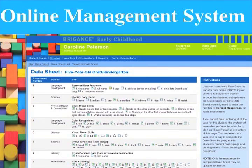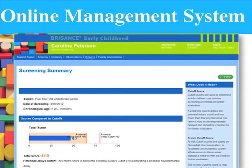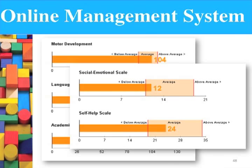The online data sheet is where you will enter each child's responses from the paper data sheets. Once you save the online data sheet, the system will automatically generate a screening summary report for each child. This will include the child's total score and a comparison to the state-designated readiness levels. Next, you will see those graphs we looked at earlier for the kindergarten basic assessments and the self-help and social-emotional scales. Remember that you will get much more detailed training on using the online management system during the training webinar, and we will be able to show you the customized labels for the reports.